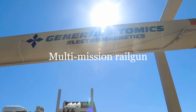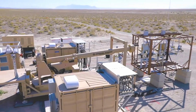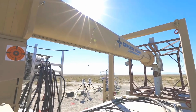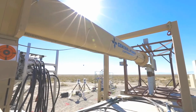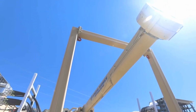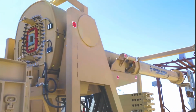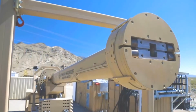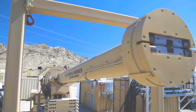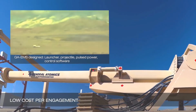The last and most remarkable military device we'll show you is a device of the future, the multi-mission railgun. General Atomics, an American company, finished assembling and running tests on a multi-purpose compact railgun a few years ago that will be used by the Navy in the future. Engineers are offering numerous modifications to eliminate multiple objectives regardless of difficulty level. The standard version of this weapon system has a power of 10 megajoules and shoots kinetic metal projectiles.